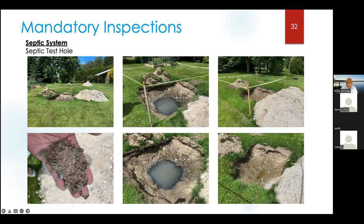So in this case here, hindi na sila pwedeng gumawa ng bed below grade. So ang bed nila is going to be a raised bed system. So that's the plan that they have for this.